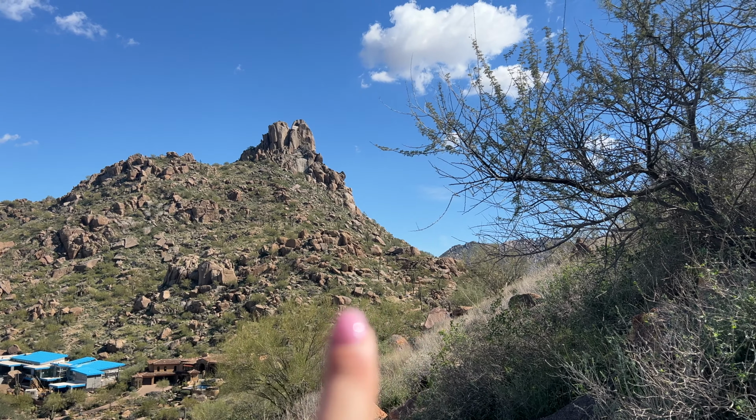The way back is kicking my butt, because it just feels steeper coming back than when you were coming in. So Danny already passed me and he went all the way to the 100 mark. I'm dying.